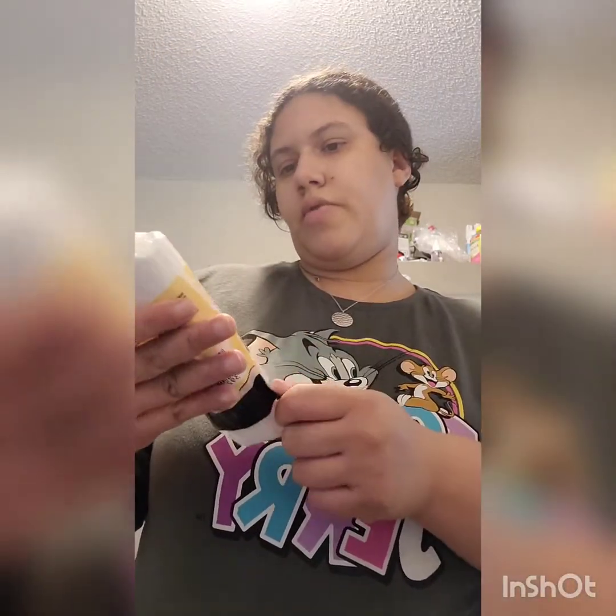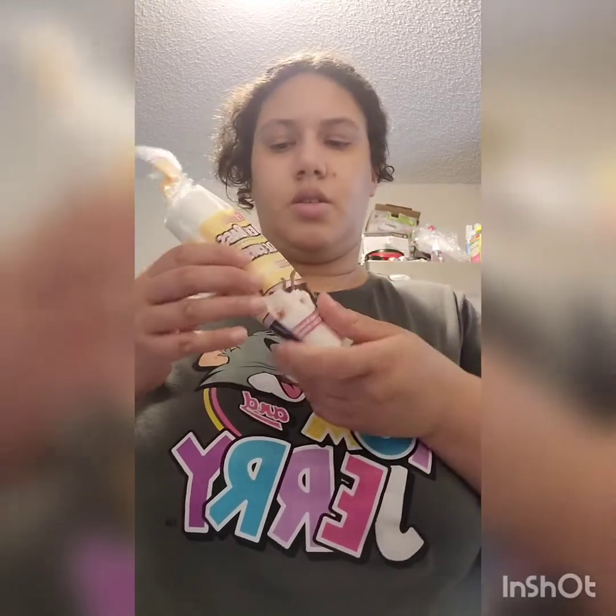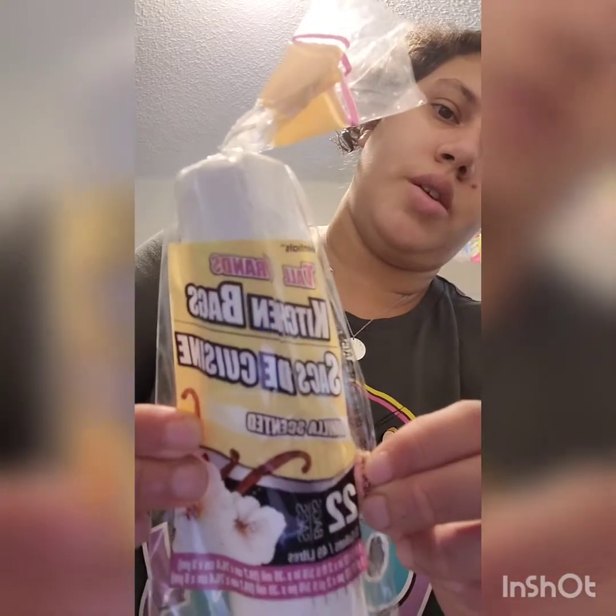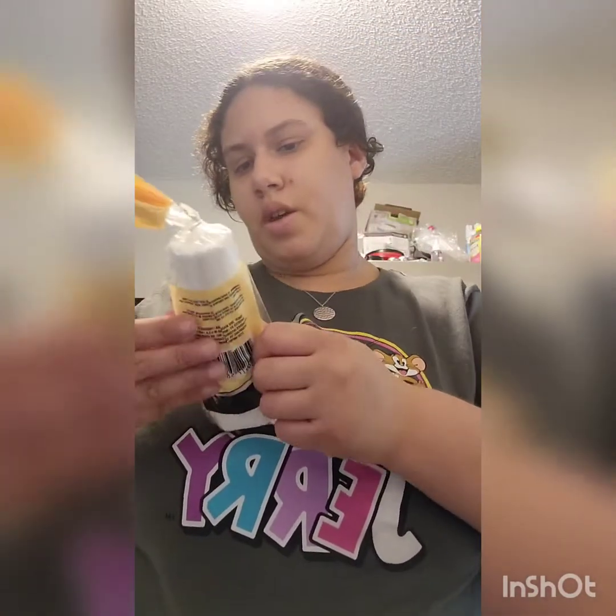And see, I got a couple of little small trash cans in my house too. This is the vanilla scented one. It still smells good. And those are the trash bags. It said kitchen bags, but I can still use them for the little small ones too. Just fill it up and throw the trash away, or I can use them whenever I run out of the big trash bags.